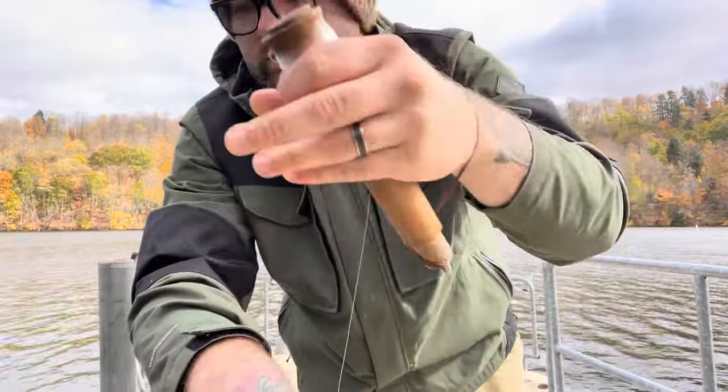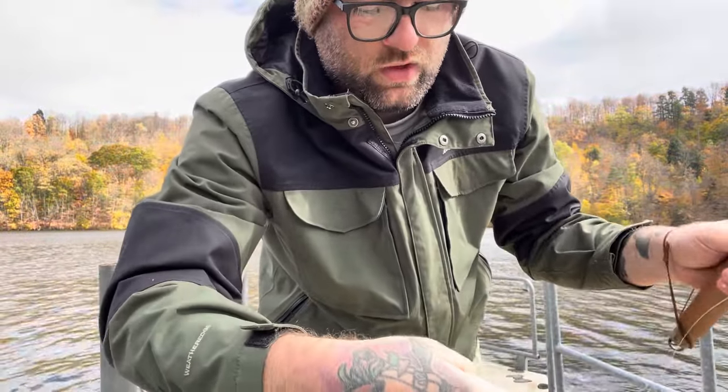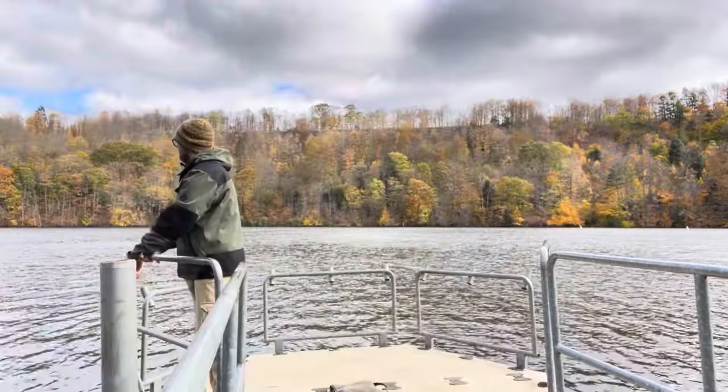Hopefully we get something bigger. And I even brought my stringer in case I get a couple keeper-sized ones. We'll see how it goes. But so far, so good.